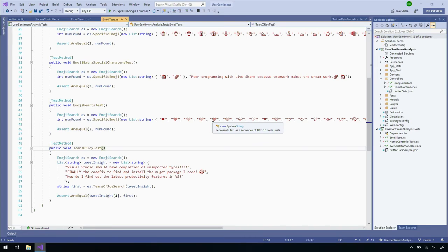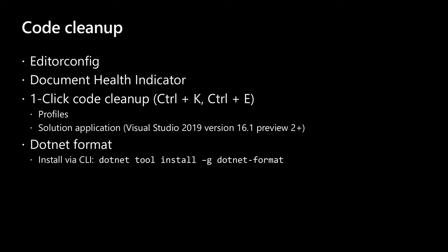Cool. So again, I just showed you editor config, document health indicator, our one-click code cleanup, and the .NET format. And moving on to what's next.